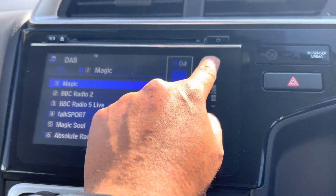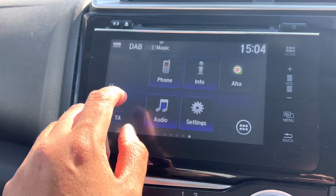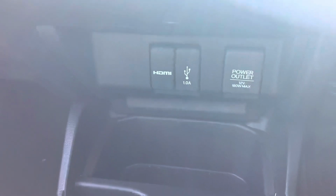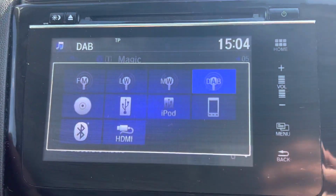So you do have your telephone down there, Bluetooth, DAB, FM. Just plug in down there, HDMI and 12-volt socket. Couple of cup holders there. Start-stop in a 6-speed manual gearbox with the electric parking brake. So yeah, as you can see.